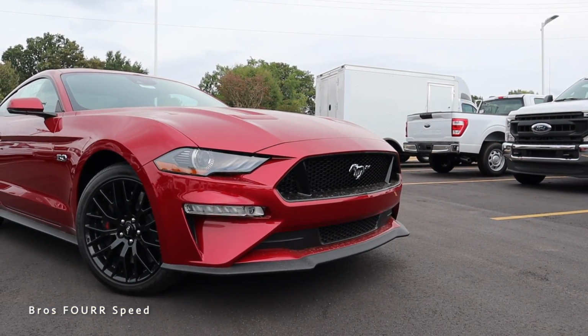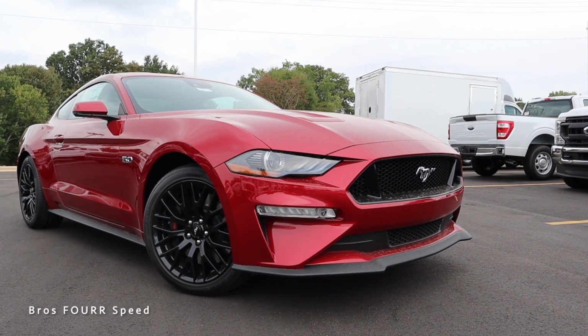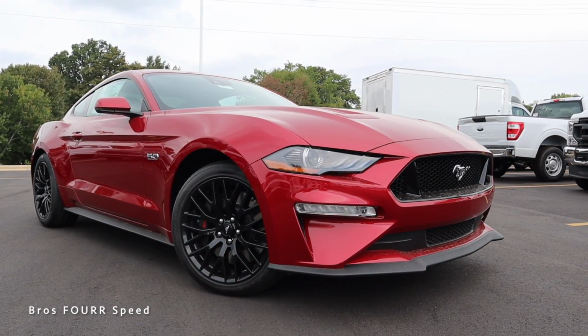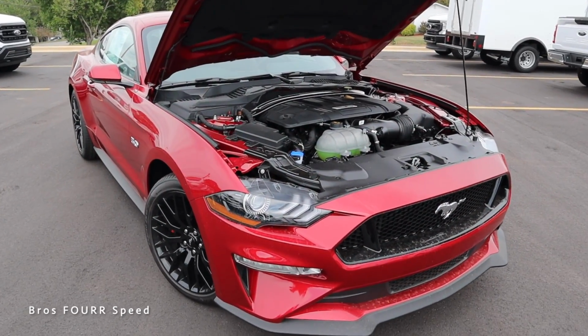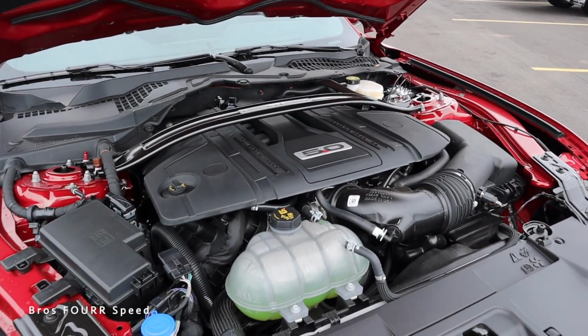And the model that we're looking at today is finished off in Rapid Red Metallic Tinted Clear Coat, has the Equipment Group 401A package, as well as the active valve performance exhaust, and an MSRP at $52,200. Underneath the hood, the GT Mustang utilizes a 5-liter naturally aspirated 8-cylinder engine.